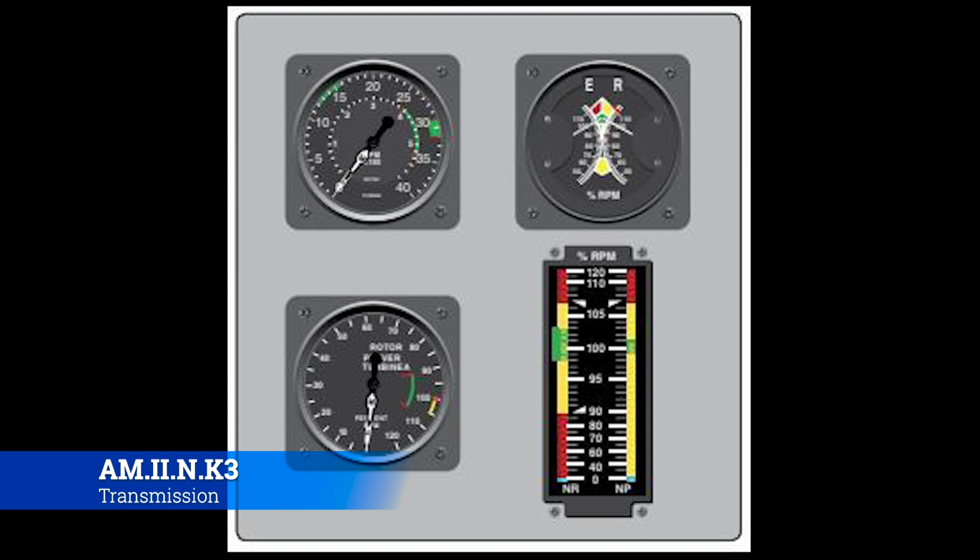So, like VY is your best glide speed. The speed for best glide is denoted by the letter Y, is such and such. So VY. And in the realm of helicopters, in the realm of turbine engines, period, N is always going to basically denote RPMs, or the level of torque that gets placed on something.